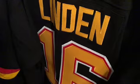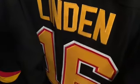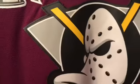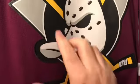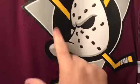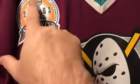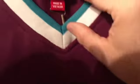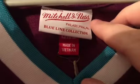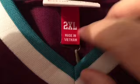And now let's take a look at the comparison between this, the Power Play collection, to the Blue Line collection. All right, so this is representative of the Blue Line collection. You have the J.S. Jaguar Mighty Ducks jersey from the 03 season with the Stanley Cup patch. It did have the collection line on the inside tagging, Blue Line Collection. I honestly never noticed it, but it's made in Vietnam as well.